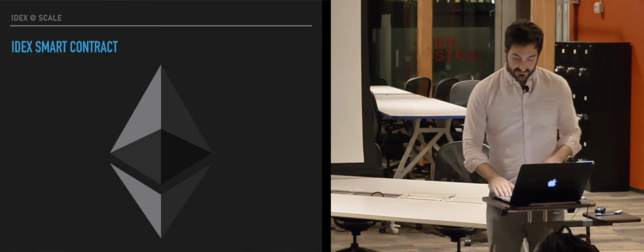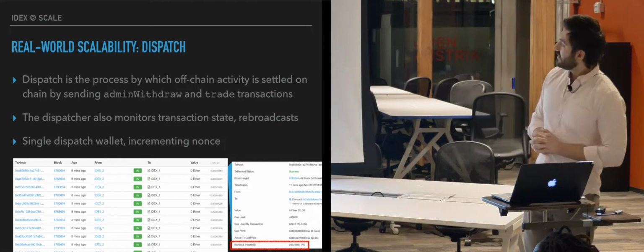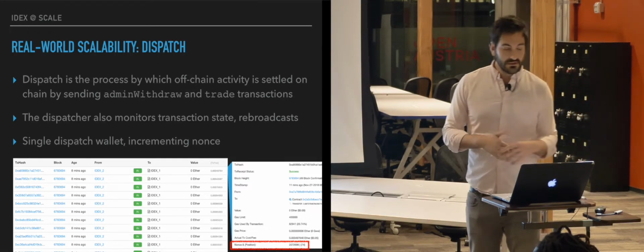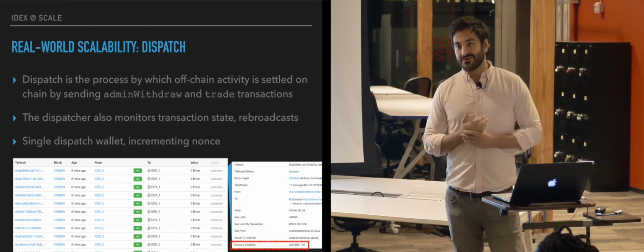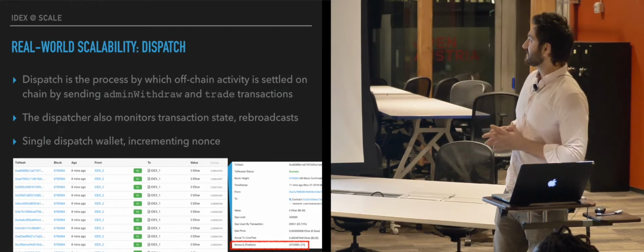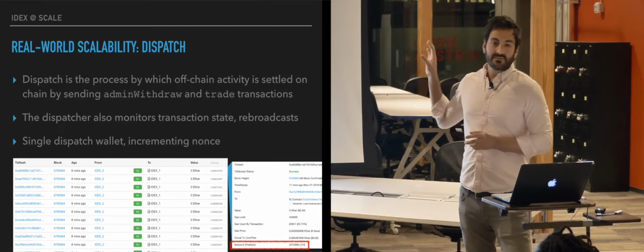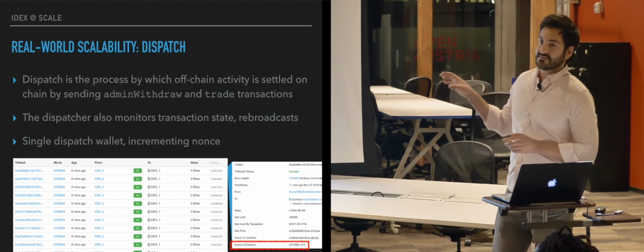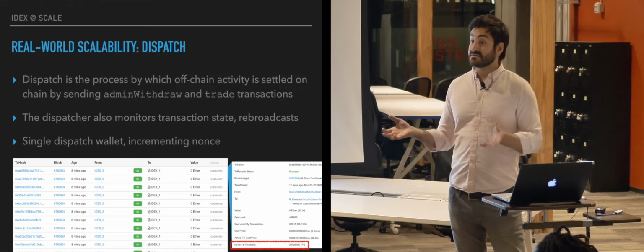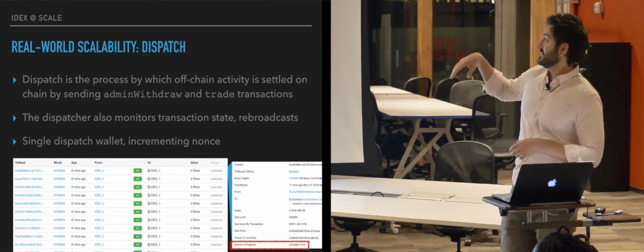So with that being said, I think we'll probably agree that the on-chain logic for IDEX is actually pretty simple. But even simple things in the blockchain world can get kind of complicated and go off the rails when you actually deploy them in practice and see some real usage and so forth. So I'd like to take a little bit deeper look into how the off-chain components and the on-chain components really come together. And that's a process we call dispatch.